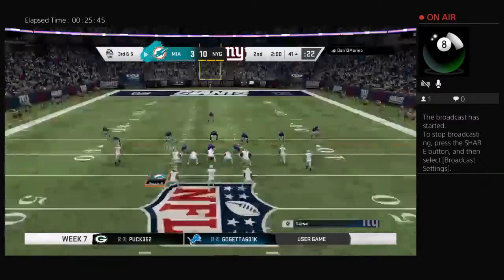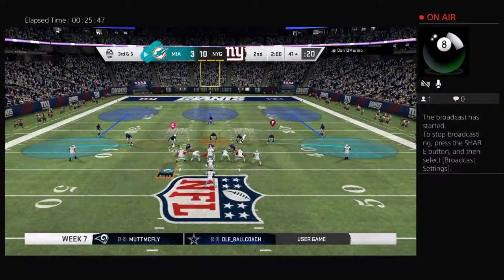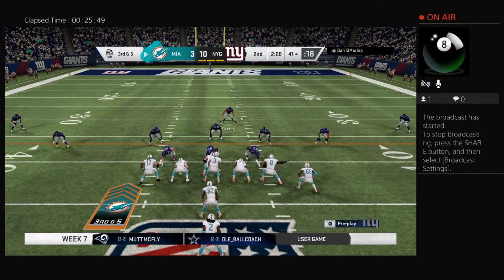Double up, double up. Switch, switch, switch. Under 10.